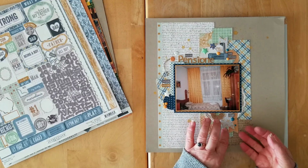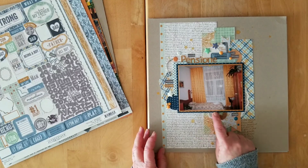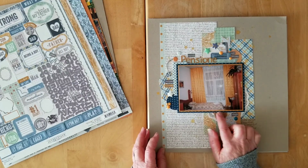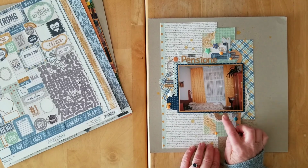Some of these are not glued all the way down, just to give a little bit of extra dimension. This is for sure from a Spiegel Mom Scraps cork set of ephemera that I have had.